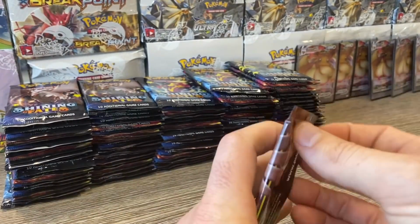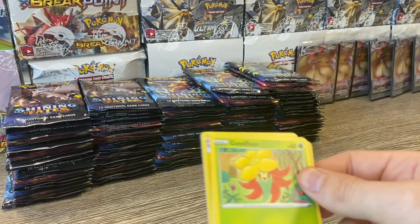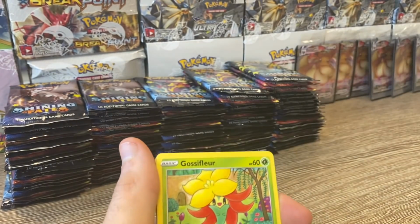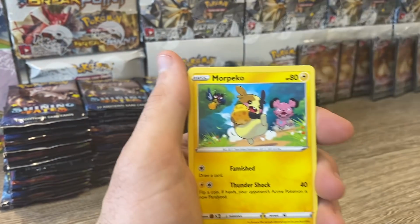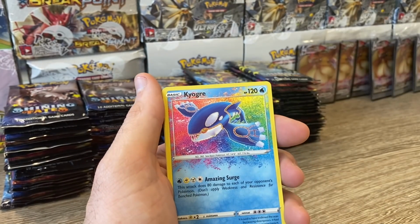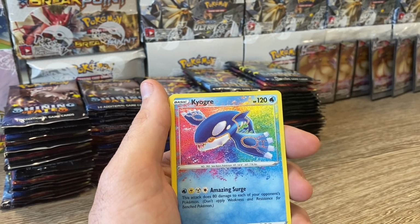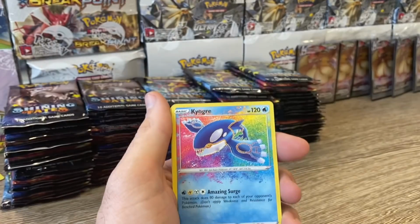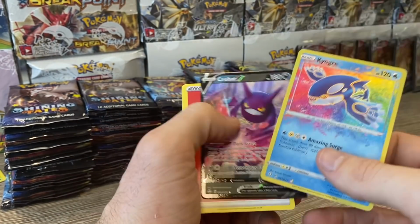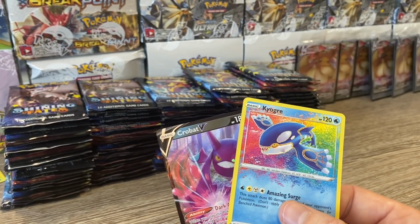Let's do it. So we want to chase that Charizard. That's what we want. We're giving away the code cards. Yeah, of course. Ladies and gentlemen, Shining Fates. There we go. Morpeko, that one. Hey, first pack magic. We have a Kyogre. Kyogre. And that is looking very nice indeed. Beautiful. Double Bubble. Welcome back, Double Bubble. Beautiful stuff.